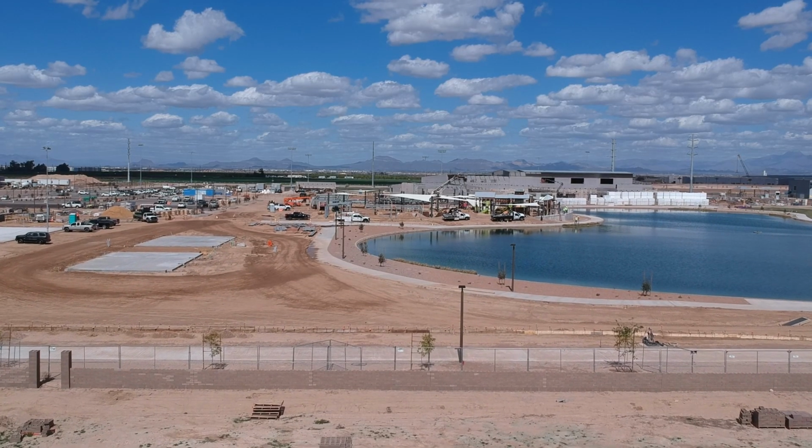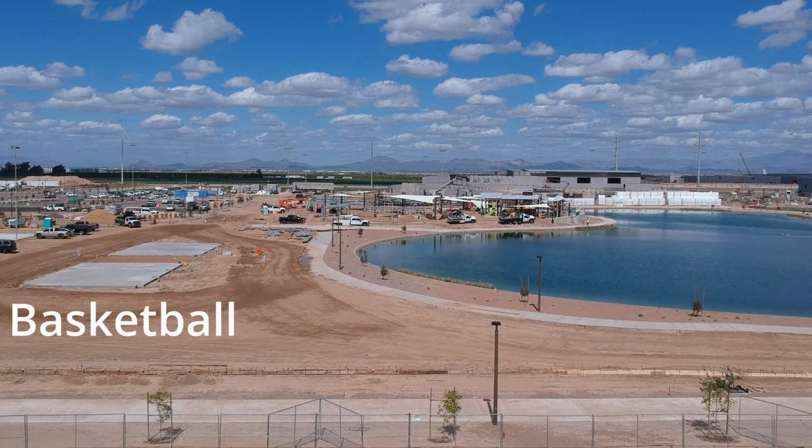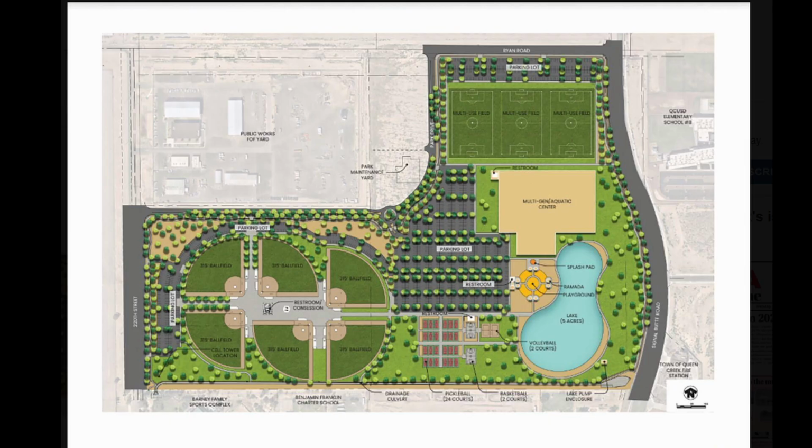But let's move over to Frontier Park. That's up and coming with endless options. Pickleball, basketball, fishing lake, baseball, volleyball, playground, a huge playground they're putting in over there. Just so many different options. I'm sure all the people that are living right next door are pretty excited about that. That's planned for summer of 2024.